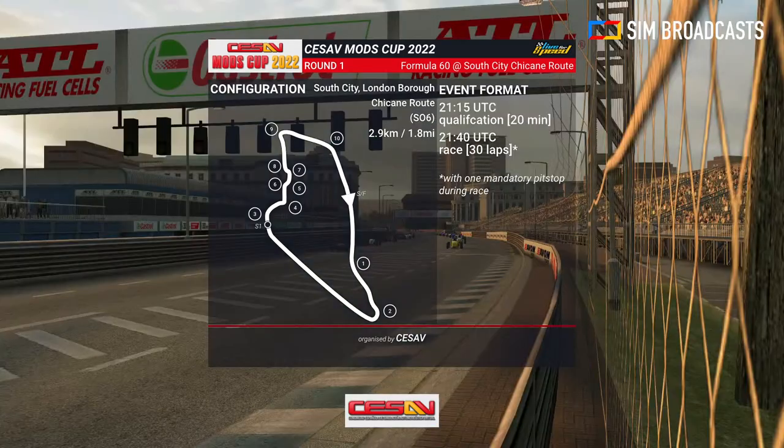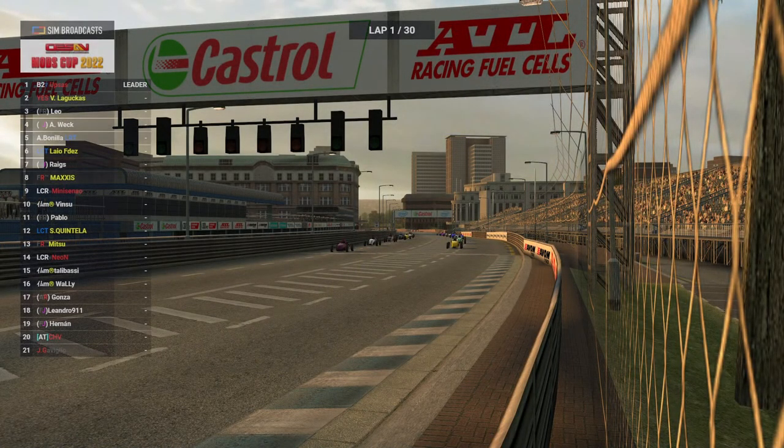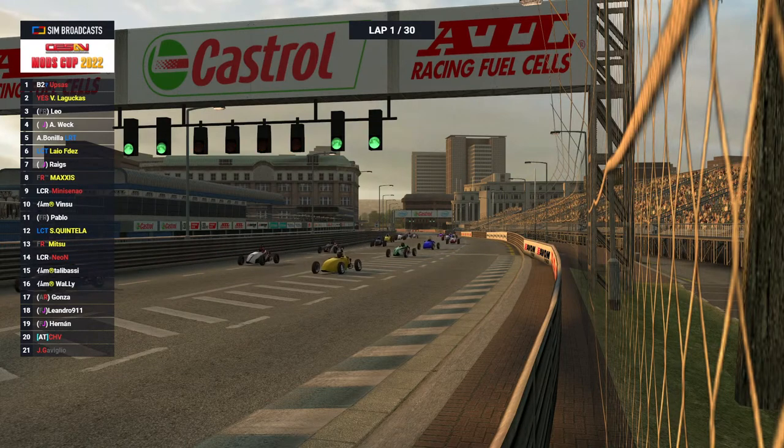Here we go then for the start. This is going to be interesting. We have two veterans of sim racing on the front row and a somewhat unknown field for the rest of us here at Sim Broadcasts. Obviously, we know about a lot of the drivers, but we haven't seen them race for a while. Here come the lights for a totally new series to us. Sit back and enjoy as Upsas and Lagutskas drive away.